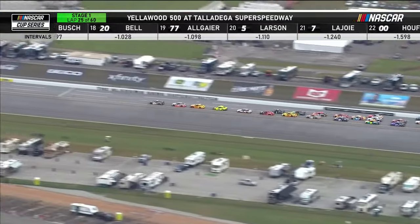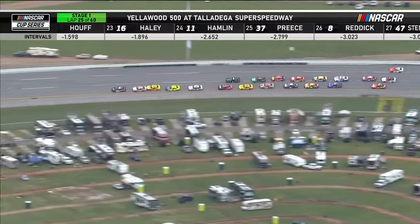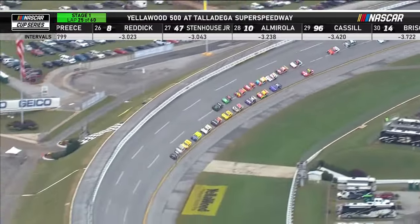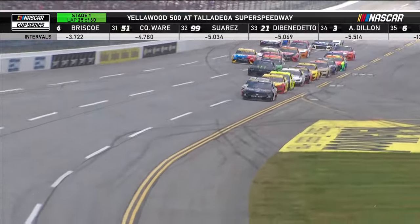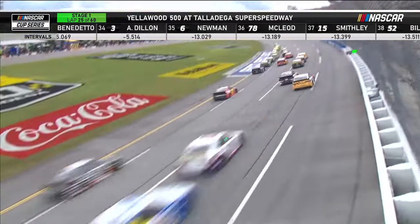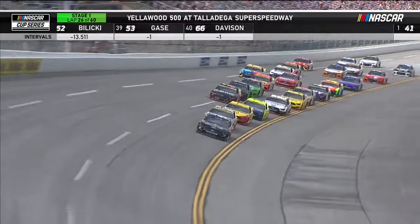And that inside line, way more organized. You've seen a lot of jostling back in the second and third lines, and guys falling back quickly as the 23 of Bubba Wallace is headed to the back of the pack. Kurt Busch has got that Monster Energy number one leading the second line as they come through the tri-oval. And again, the start-finish line just past this tri-oval right there. As they cross that, we would expect the competition caution any moment now.